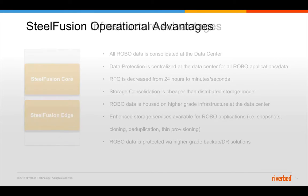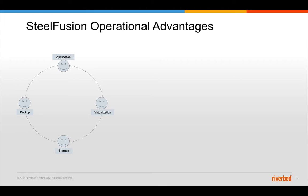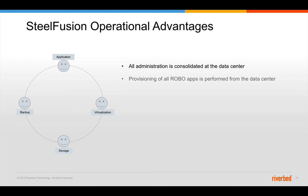Let's take a look at the advantages operationally. All management and administration, which is typically performed where the data is, is now also consolidated at the data center. Provisioning new applications or branches, typically requiring on-site presence, can now be orchestrated from the data center for greater agility. In other words, quicker time to market, revenue, time to business, or an important mission. Incidentally, an entirely new site can be provisioned in under 15 minutes from the data center.